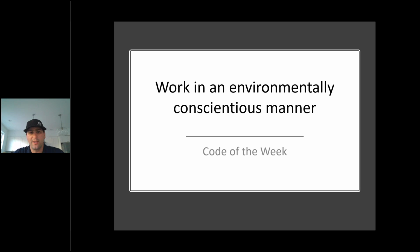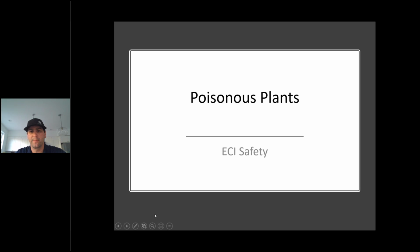So this week's code of conduct is to work in an environmentally conscientious manner. So go around checking our silt fence, making sure we've got our bags and any catch basins, making sure that we're doing our part to keep our environment nice and clean. Make sure we've got spill kits. It's a good reminder, just in case we have a hydraulic leak, we have a spill kit to clean up any spills that we might generate.